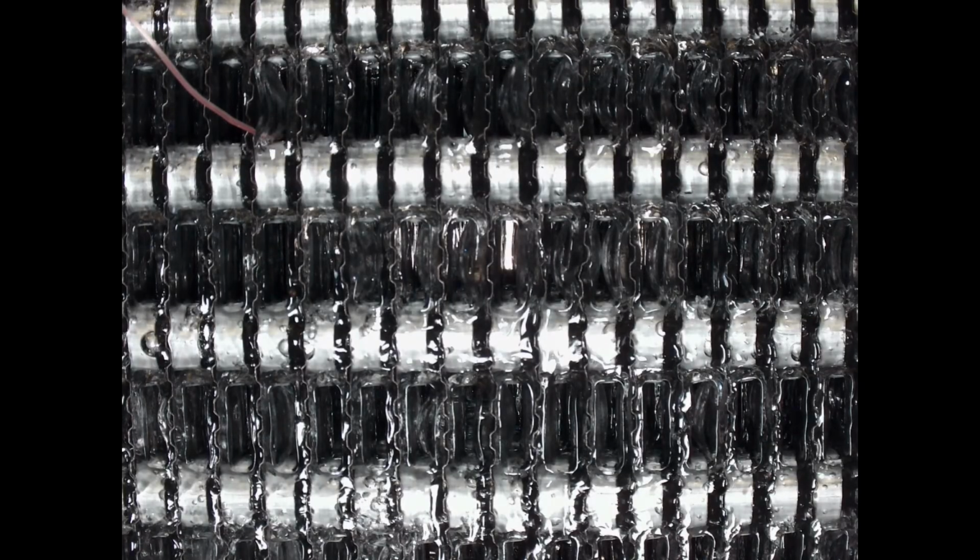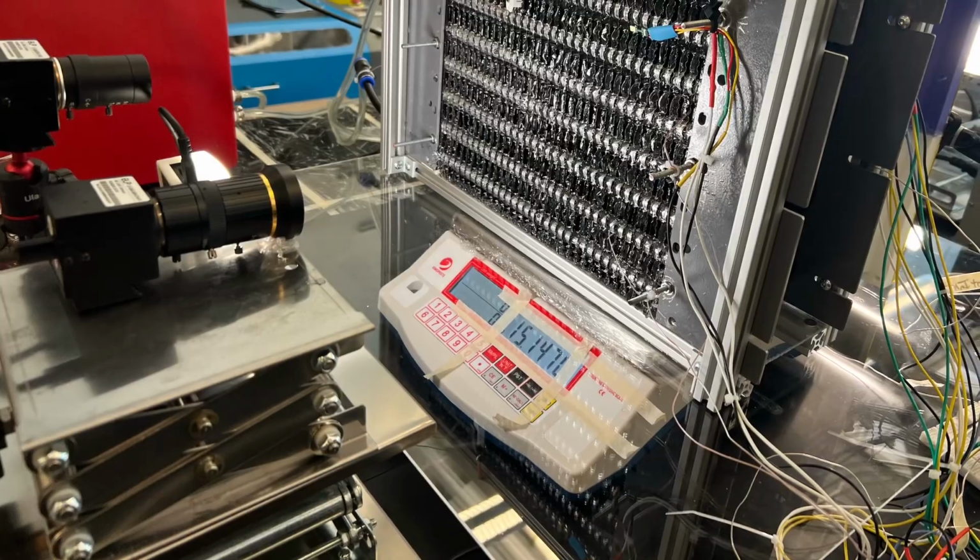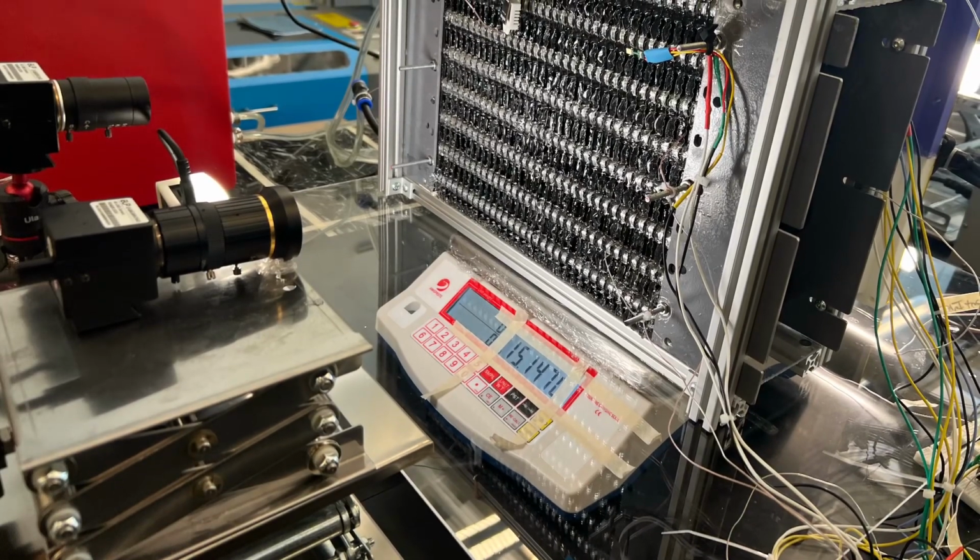You can see that the swelling of the gel slowly reduces as water leaves the gel and slowly returns to the atmosphere. The end result of using the HYDRA is a higher energy efficiency in the HVAC process and reclamation of potable water.